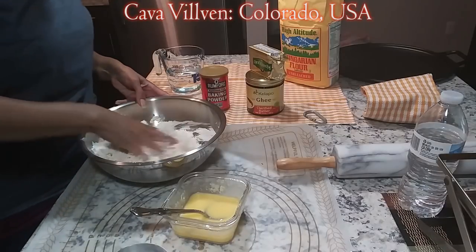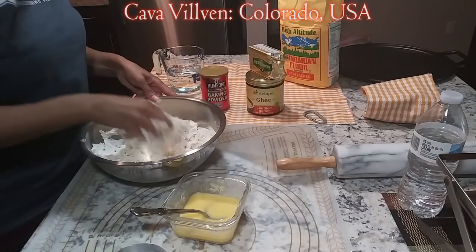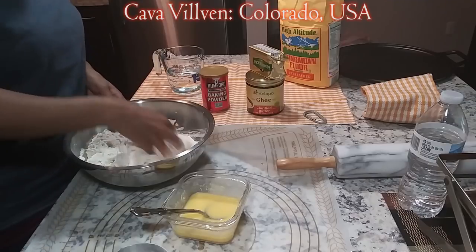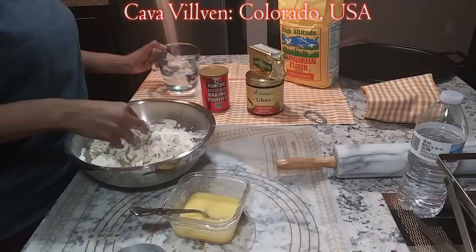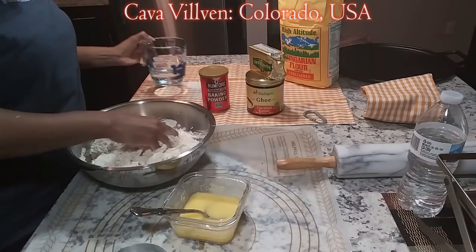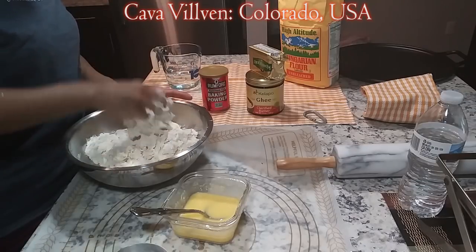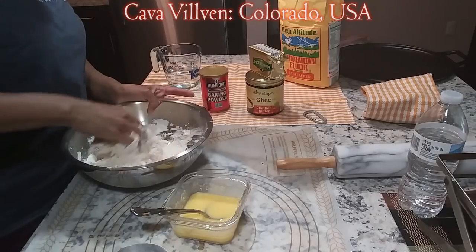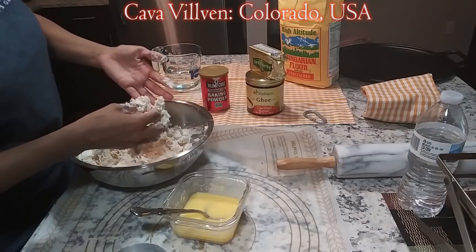So far, I've put a cup of water, and as you can see, it's sticking to my hand. It's still relatively dry, and I don't want to overknead the flour, because according to the instructions, you don't have to. There we go. It's starting to get a little bit bumpy, which is good. Oh boy, this is the part that I don't like.